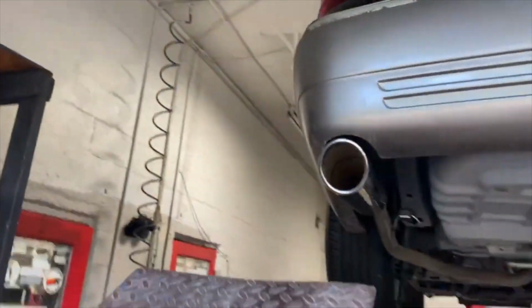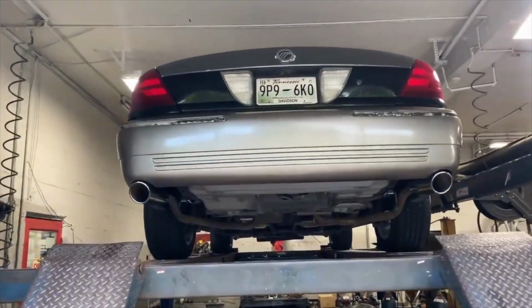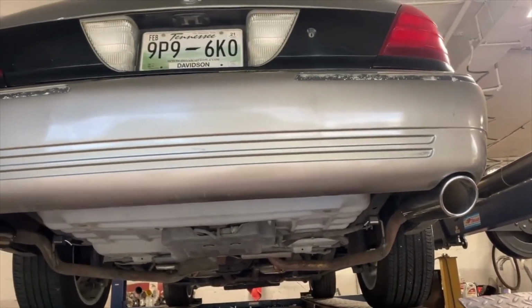Let you guys see it. 4-inch tips. Come out really clean, really beautiful car. He's still working on it, so he's going to make it full Marauder. He's going to get a Coyote motor to put in it, custom. Let you guys hear it in a second.